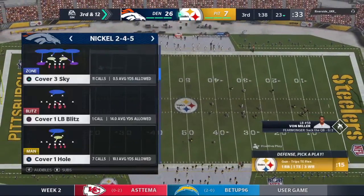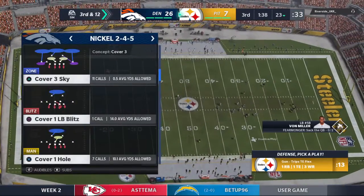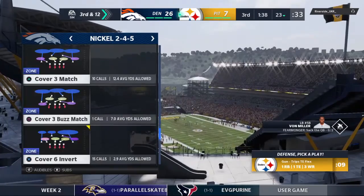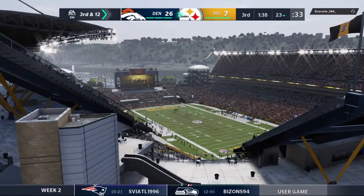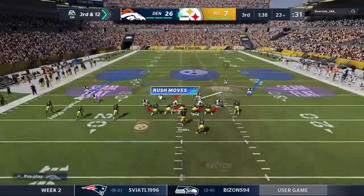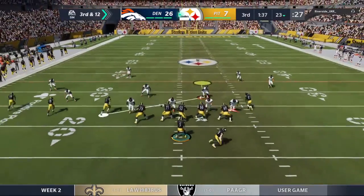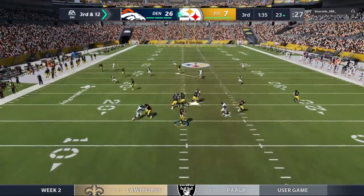Coming into this one, we expected that this offense would have trouble with this defense, and that's exactly the way this game has gone. Pressure in his face, coverage downfield has been tight. That led to another incompletion. This defense, they're exactly who we thought they were coming into this one.